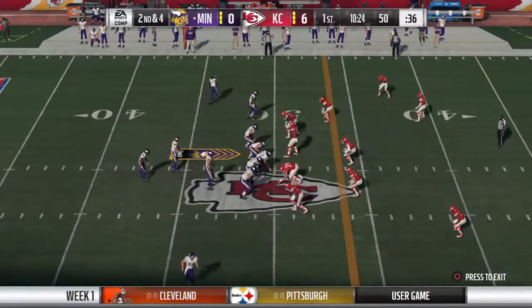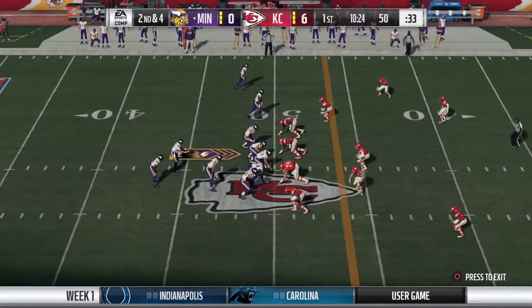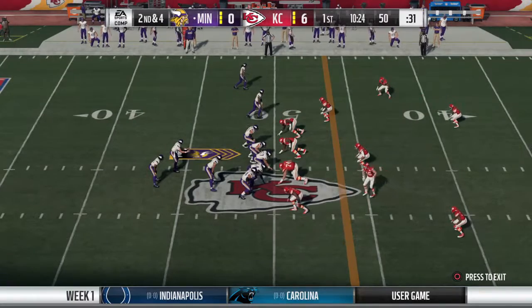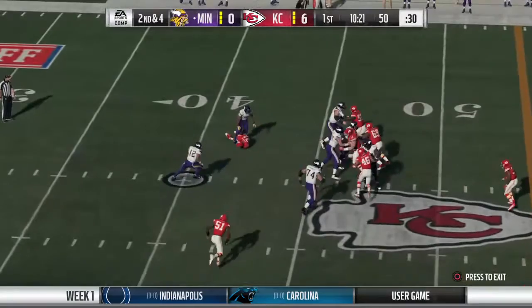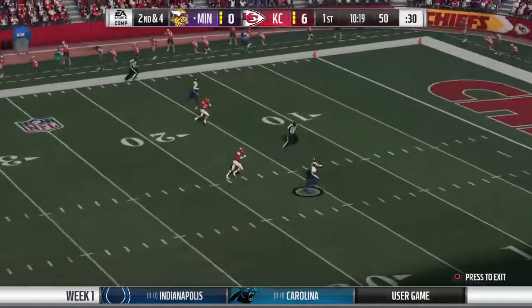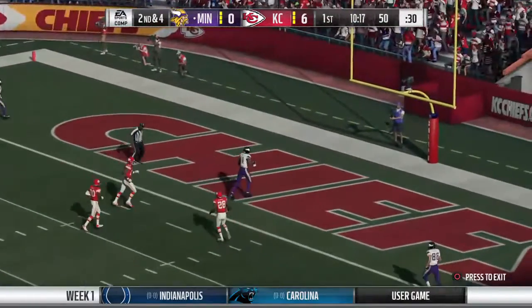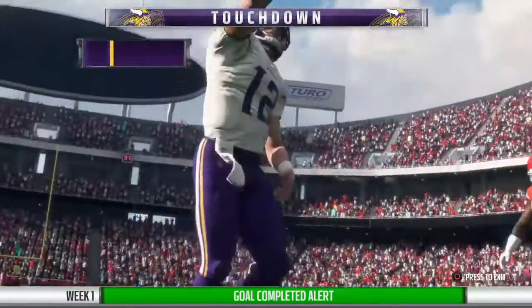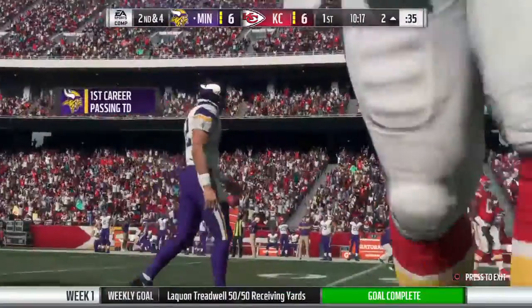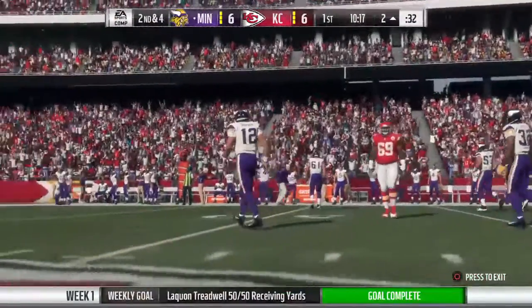Here we go now. From the midfield stripe, they'll look to throw. Lets it fly for Treadwell. This is caught inside the 15. Touchdown, Vikings. Laquan Treadwell, 50 yards.